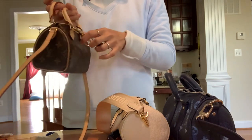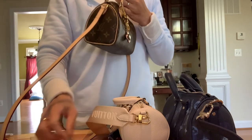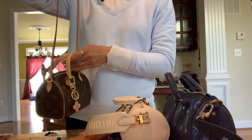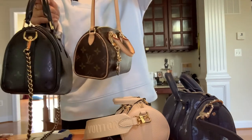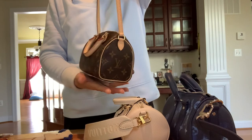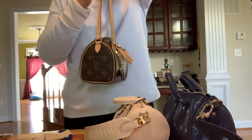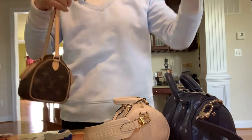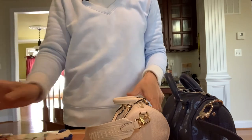This bag is in canvas, monogram canvas, and has no adjustable, no removable strap. The same length as the BB, the Speedy BB, and the price is cheaper, but it's very hard to get. But you never know, you can check with your SA so they can see if they can get it for you. No harm to try, right?